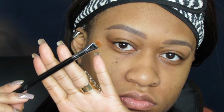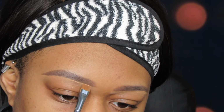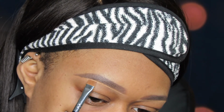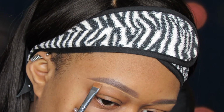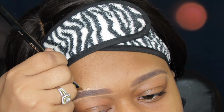Now we're going to take away all that concealer that we just put on. And next up we have the matte concealer with the Morphe brush, and we're just going to stamp in the concealer to clean up anything that may be out of place. And this is going to give us that sharp line that we see at the end. Just stamping it in, making sure that the brows fit our face.